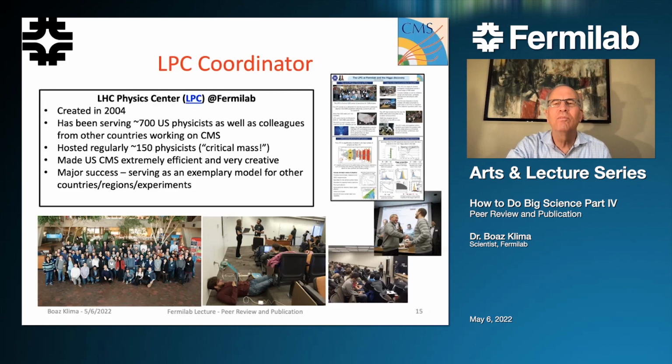What you see around are pictures, let me go from bottom left. So this is, for example, one of the activities that we had. We had a school where we trained young people, those that are new to the experiment, in the technical jargon of the experiment, how we do things, how you can approach things, and everything was done hands-on.